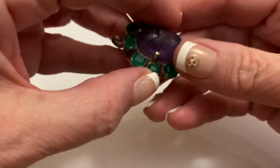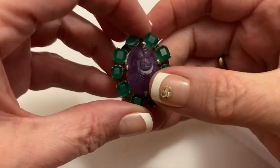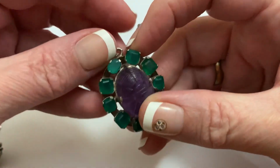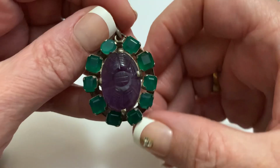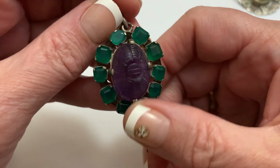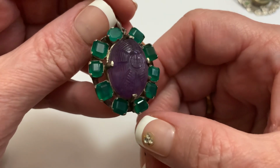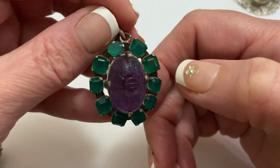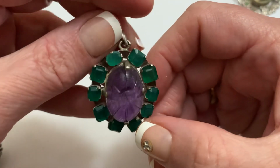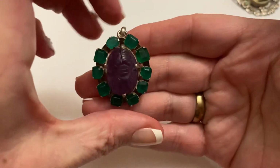Some of my favorites. This one, sterling, also made in Mexico, is an amethyst, and it's etched. And this stone I have not identified. I don't know if it's a chrome diopside. Could be green chrysoprase, is how they say it. I'm not sure, but I love this stone. It's just got that emerald look to it, but I don't think they're emeralds. But look how big that is. I like those unique chunky items.